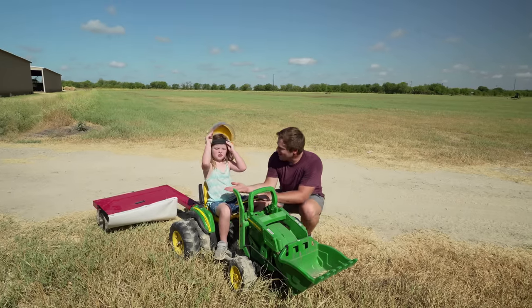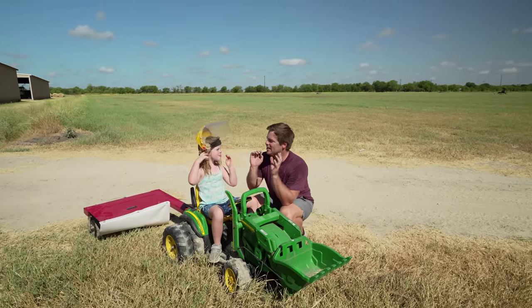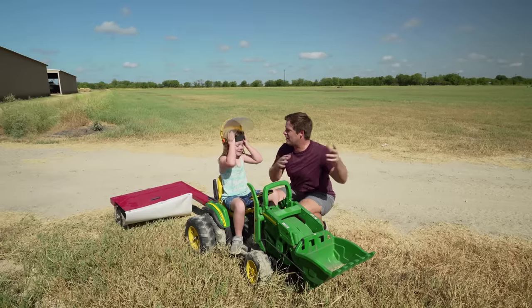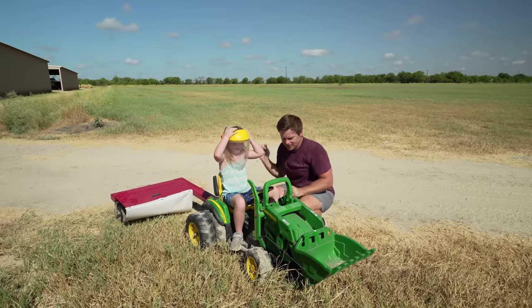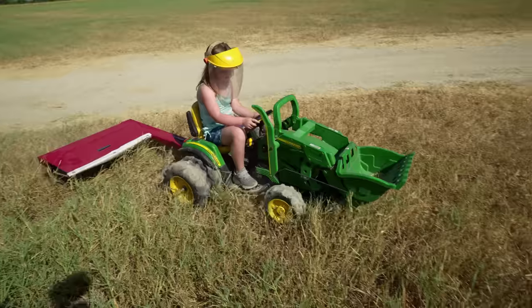Holly, high five, girl. Are you ready to start mowing? Holly's gonna mow for us, and then me and Hudson will go get on that big tractor, okay? I need you to mow this field because the cows are hungry, okay? You got it, girl.